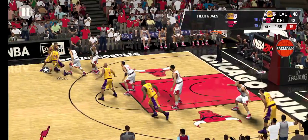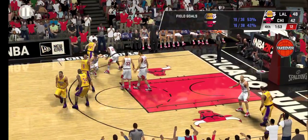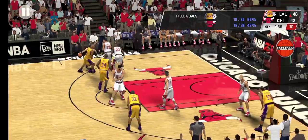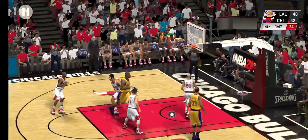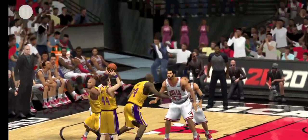Johnson outside. Back to West. Left side West. There's the pick. Shot to end this cold run. And he gets it to go. He had one in the first as well. He can be dangerous. Keep an eye on him.